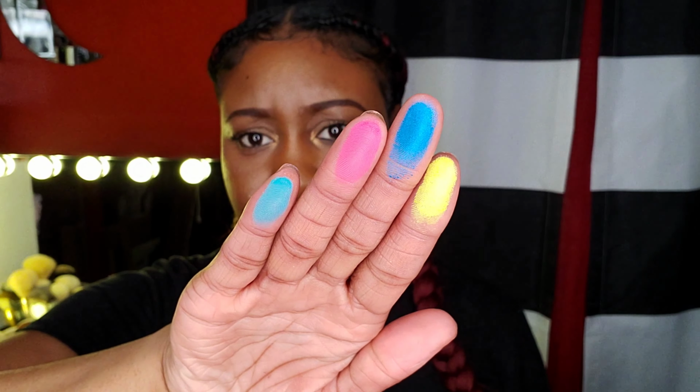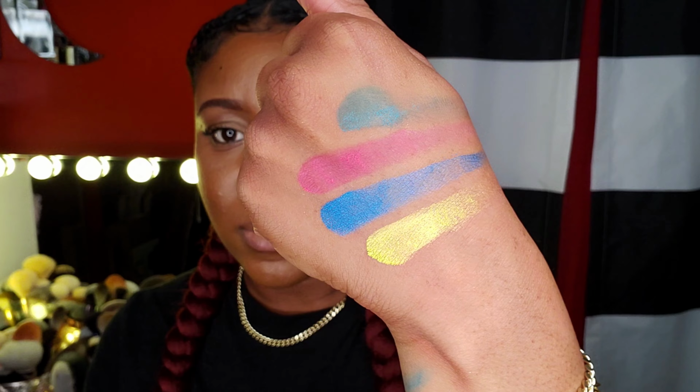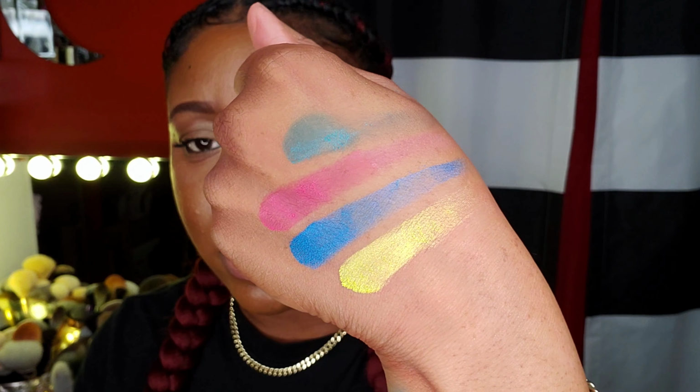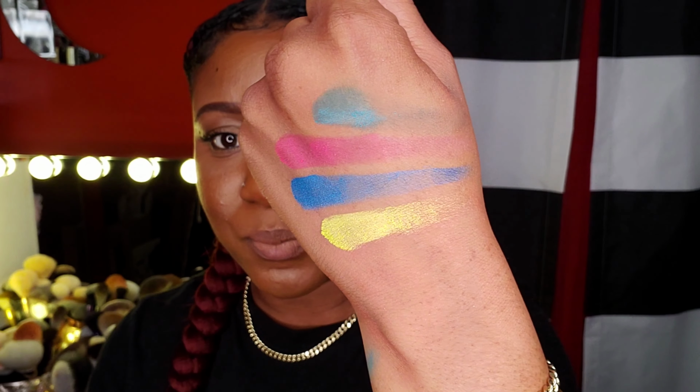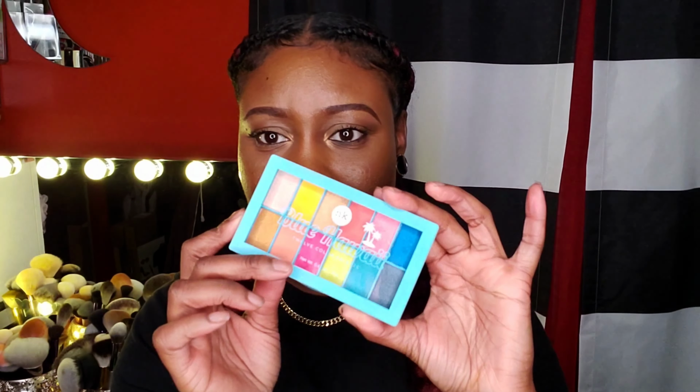Oh, that is a pretty combination. And my hand is still wet as well, as I'm swatching these, but that color right there. Oh yeah, I need to try this one out. And summer is coming up, that'll be perfect.